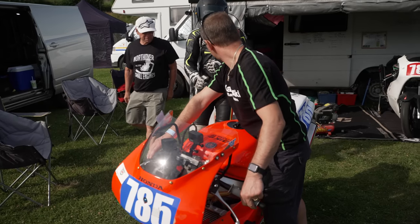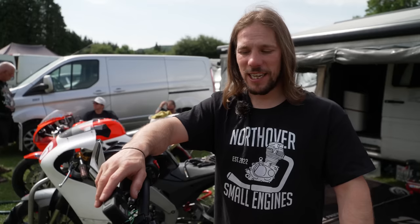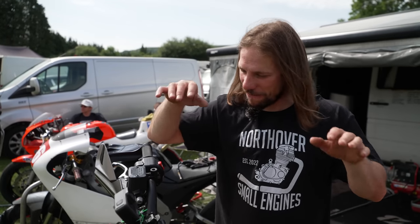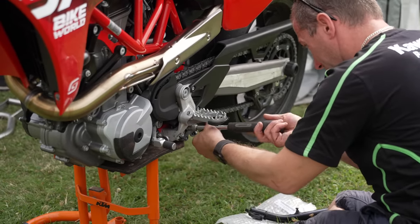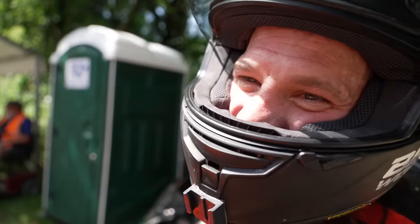So I've got the entire Northover clan here with me, Dad, Clive, and my brother, all working on the bikes. And then there's Nan, the kids, the wives, the partners, and if you look around the paddock, everyone else doing the same thing. This is a family racing event. There's no BSB contract on the line here. There's no world championship. This is about riding around in circles and putting a big smile on your face. This is proper road racing.